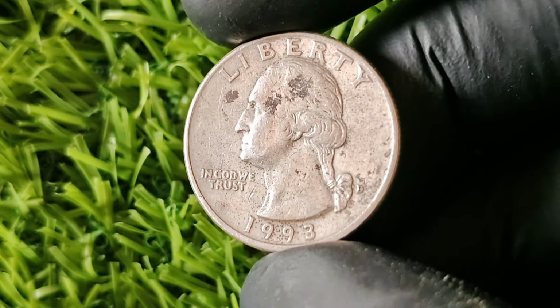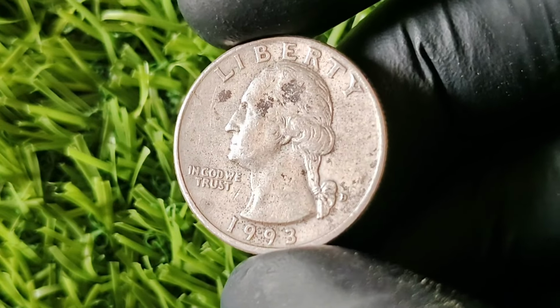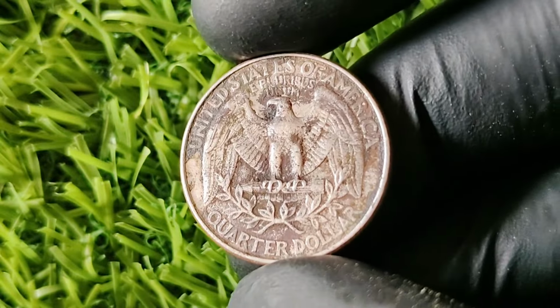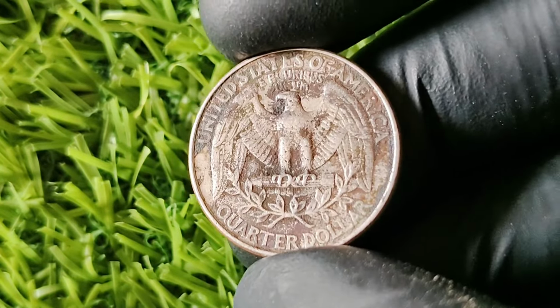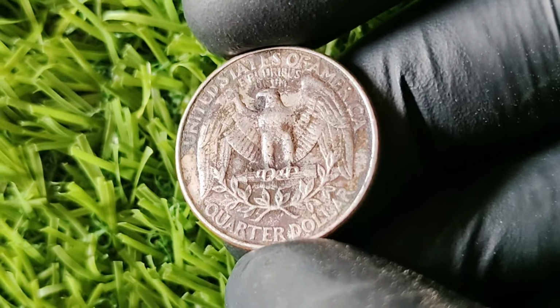The 1993 D Washington quarter may look like every other coin in your change jar, but the rare error variety is worth up to $1.1 million. It has a mix of rare features like an off-center strike, doubling, and even wrong metal use. It was found by chance and could still be out there just waiting in someone's pocket.